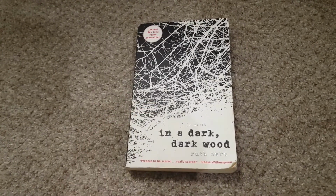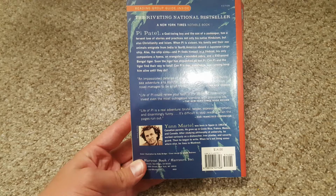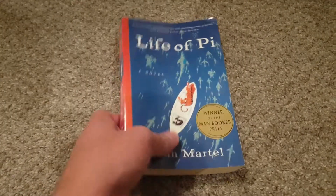Then we've got The Life of Pi by Yann Martel. I've seen the movie of this, love it. Cannot wait to read this book. So happy to find this in the thrift store. The condition of the book is not too bad.